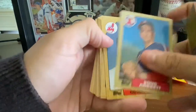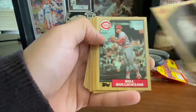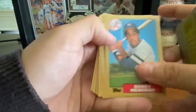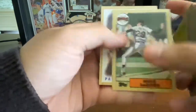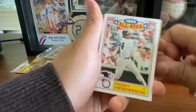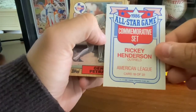A's leaders, Doug Corbett, Pat Corrales, another Ripken record breaker. We're not finding too many big hits here. Looks like a lot of commons. And then the glossy All-Star on this one is Rickey Henderson. And I'll just quickly show you the back. There it is, 18 of 22.